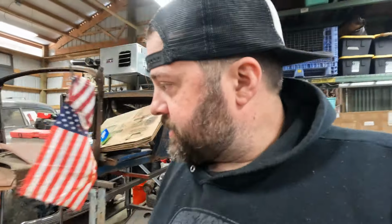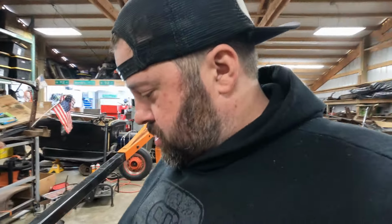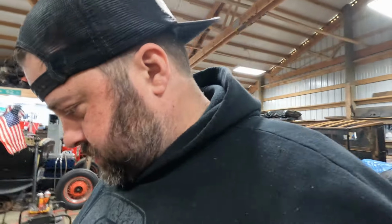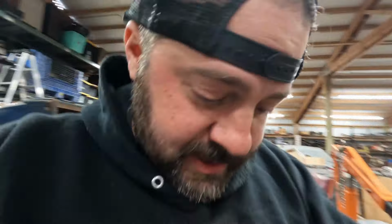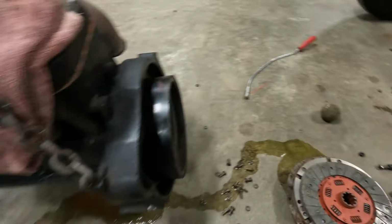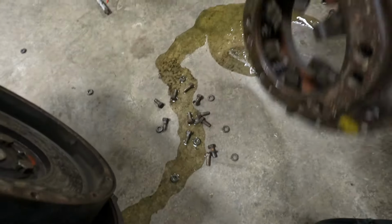All right, so it's the next day. I elected not to work on this thing anymore last night, but figured we'd continue. Looks like I got coolant everywhere, so that's cool.